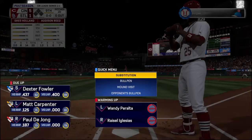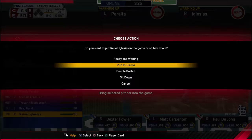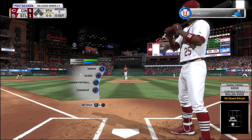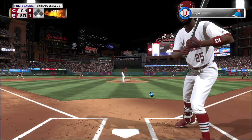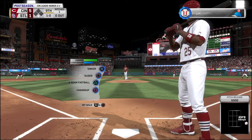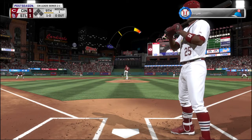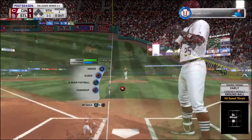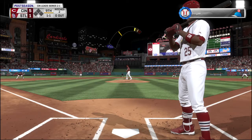Digging in and looking for more, Dexter Fowler. He'll be the one to get us going here in the bottom of inning number 9. Raisel Iglesias takes the ball now in inning number 9, looking to close the door. Now pitching for Cincinnati, number 26, Raisel Iglesias. Inside with the fastball, it's 1-0. Down the first baseline, but a foul ball, 1-1. The 1-1 pitch.